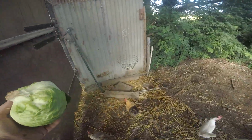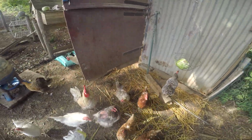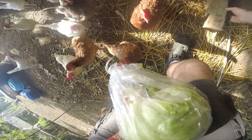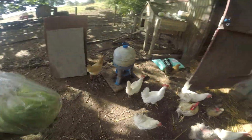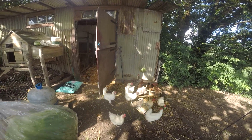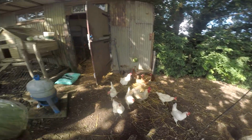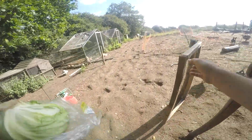So what I do with these guys, I just put them straight into hanging baskets. And then if I haven't put the stuff I used to block the door off in the way, they're just at a height where they just have to stretch up, and it's a little bit of entertainment for them. I've shown these before. It's a great idea to use. Then we got one round here.